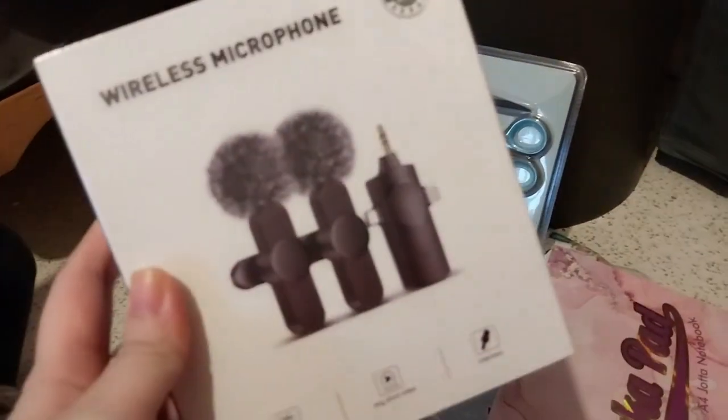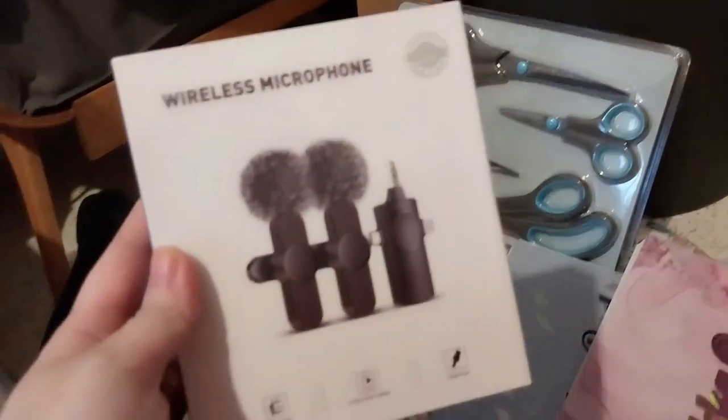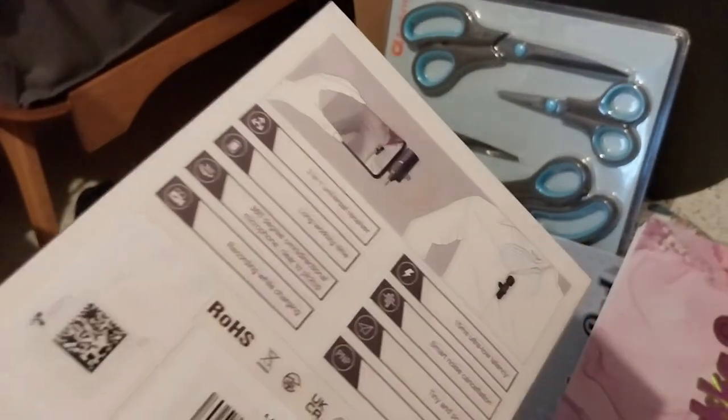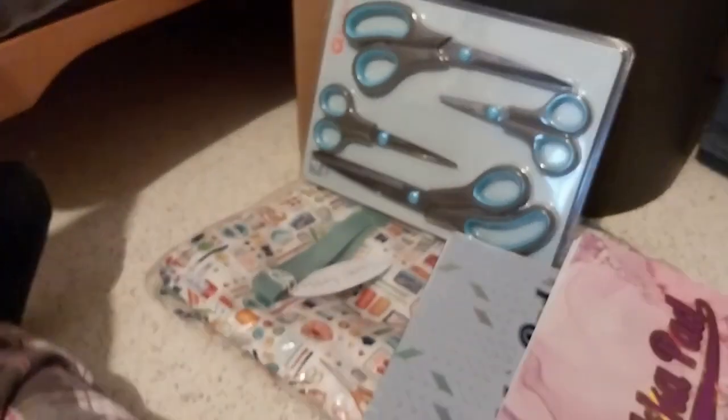Here is the microphone. Hopefully with this you'll be able to hear me better. I hope that will be a nice addition.